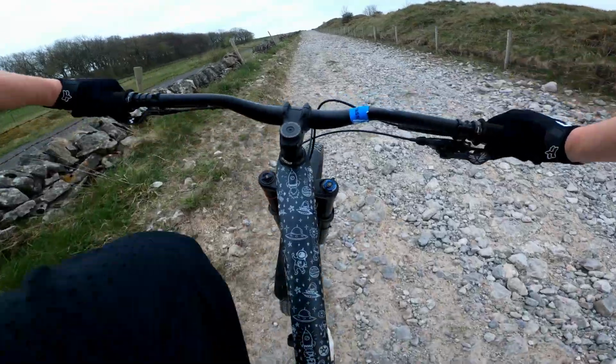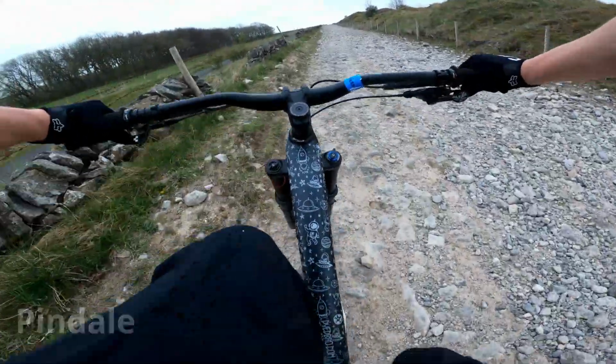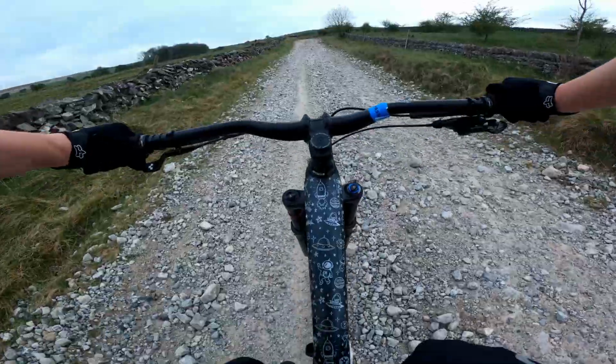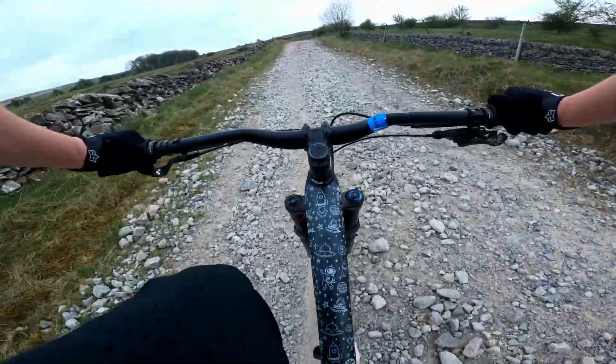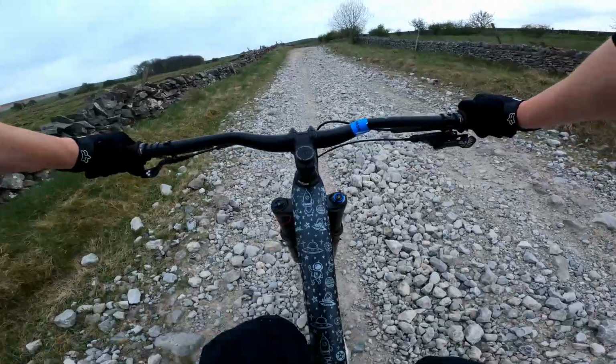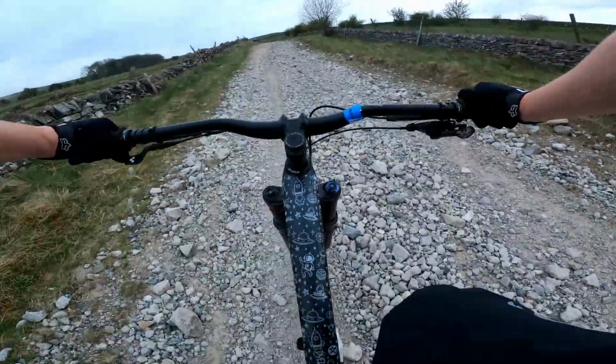I started my climb up the Pindale Trail that runs right up to the start of the Cavedale descent. If you're riding up from Castleton, it's only about 5 kilometers, but it's fairly steep in places, but totally worth it for the descent. Oh, this is loose.